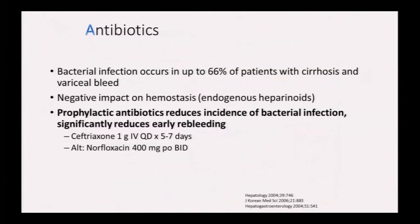So actually, prophylactic antibiotics. This is a trick question, but what does prophylactic antibiotics improve? What endpoint do they improve in patients with variceal bleeding? And the answer is rebleeding. It's not necessarily infection. It's rebleeding. There's a lower rebleeding rate. This is from multiple studies. So 5 to 7 days of antibiotics. Doesn't all have to be inpatient, but that's the standard of care.